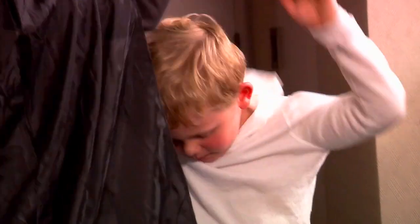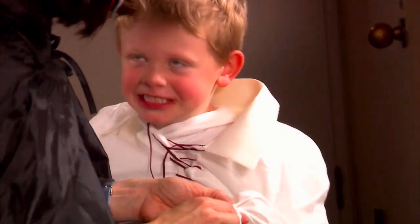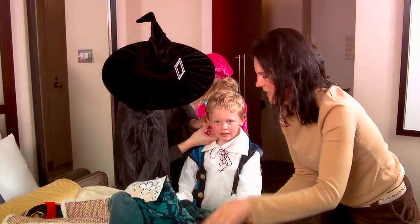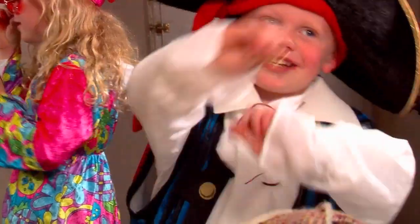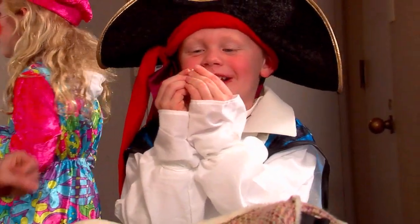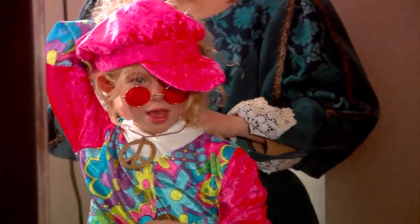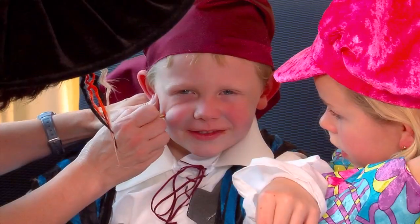I'm dressing up like a hippie. Time for my pirate costume. Where are we gonna trick or treat tonight? We're going to La Plage Jacques-Cartier in Old Montreal. I have to fetch my earring right now. You are a vision of hippie loveliness, Molly. Thank you. Makeup time! All right, here we go, guys.